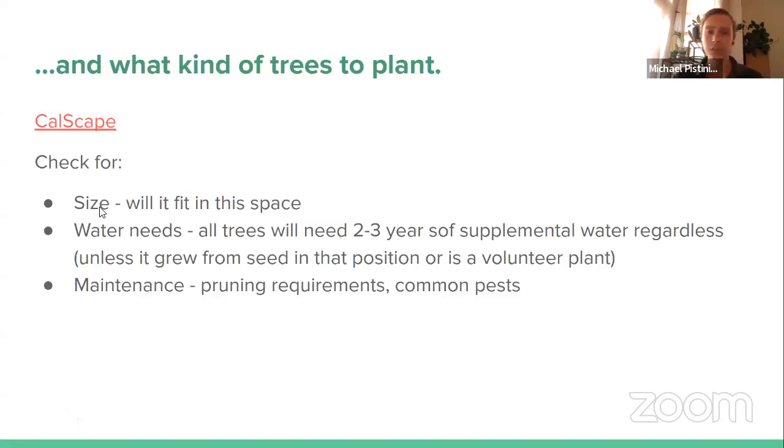So will this tree fit in the space? What are the water needs for this tree? And what are the pruning needs or common pests for this tree? Calscape is a great one that I like to look at. We can look at it later if we have time, but I highly recommend this site.